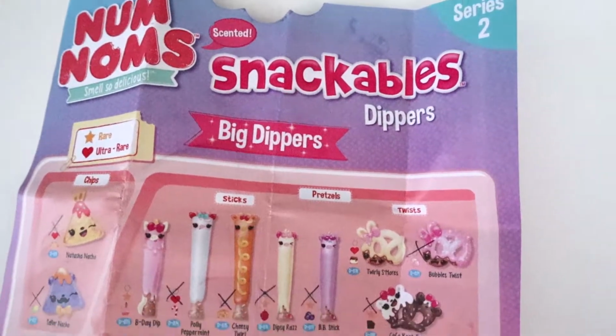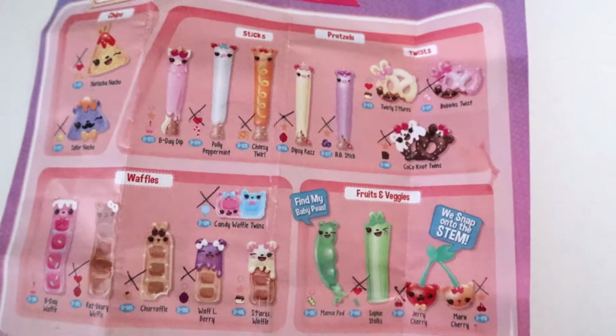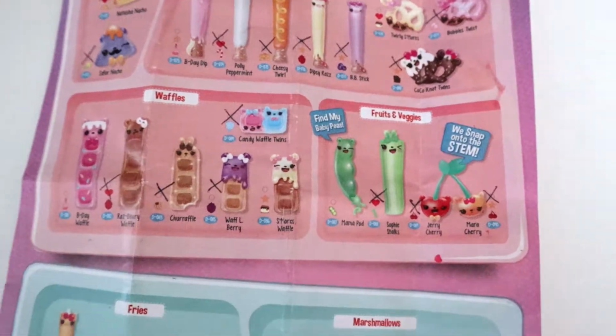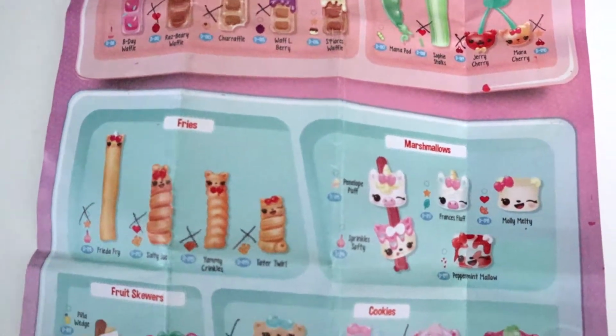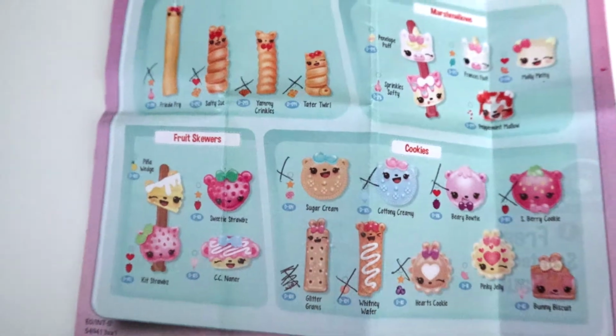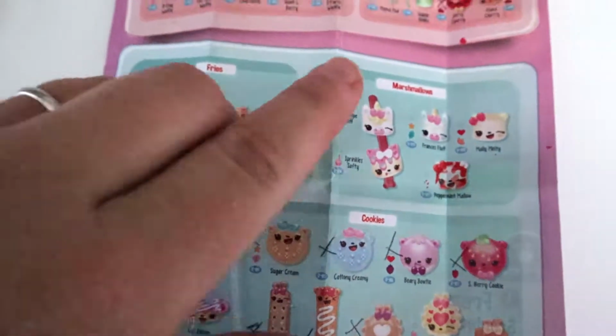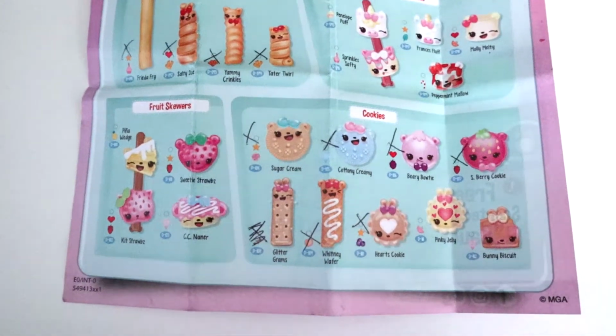And here's the Series 2 Collector's Guide. And these are the ones we have. They're crossed off. We got a good mix of them, but I'm still kind of disappointed that we don't have a few more. And we didn't get any of these skewers right here. All the skewers, we're missing all of them. Actually, the girls opened a few for Christmas, so we have a couple of these unicorn ones somewhere, but they didn't get opened this time.